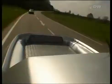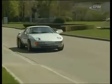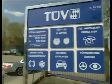That means that even speeds of 285 kilometers per hour should be attainable without any difficulty. The only remaining question, which had Harry worried, was whether Germany's Technical Inspection Agency would give the unusual creation its blessing.